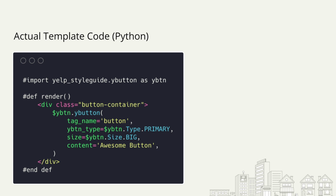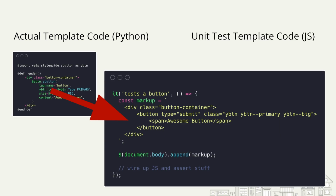So we have unit tests for this in Python, but what happens when we want to test the JavaScript that goes along with it? Okay, so you go, let's write some JavaScript tests in Karma or Mocha or Jest or whatever. So we write something like this, but since we can't really call Python inside of Node, or at least not terribly easily, we kind of have to copy what the generated output of the Cheetah component would be and use that in the test and assert stuff about this dummy fake markup.